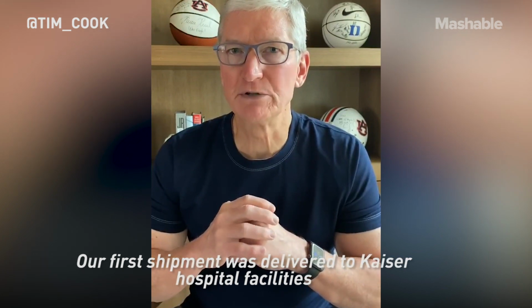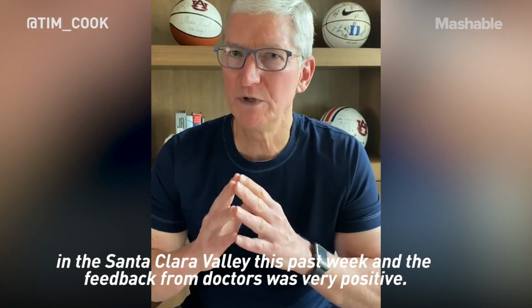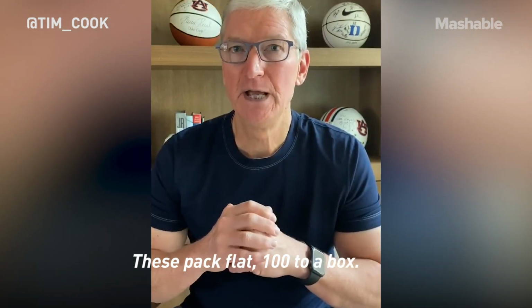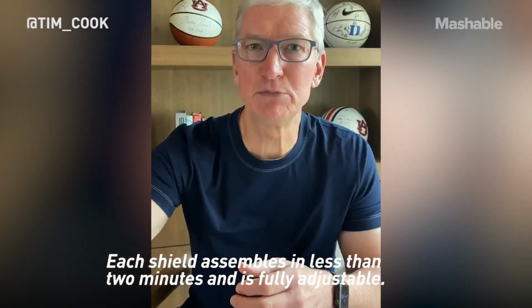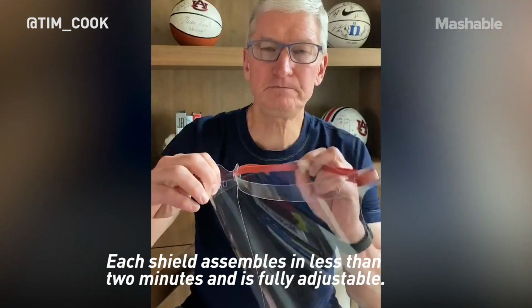Our first shipment was delivered to Kaiser Hospital facilities in the Santa Clara Valley this past week, and the feedback from doctors was very positive. These pack flat, 100 to a box. Each shield assembles in less than 2 minutes and is fully adjustable.